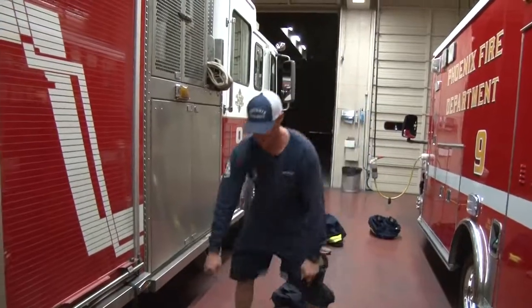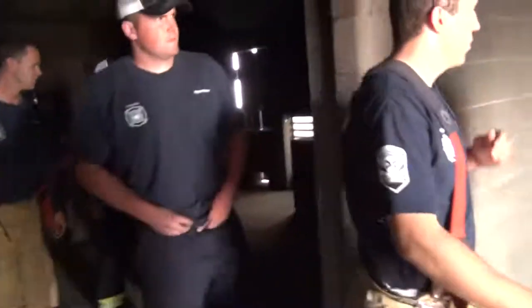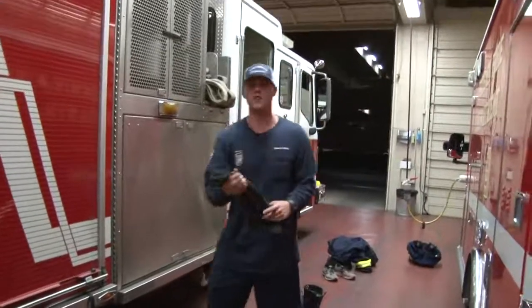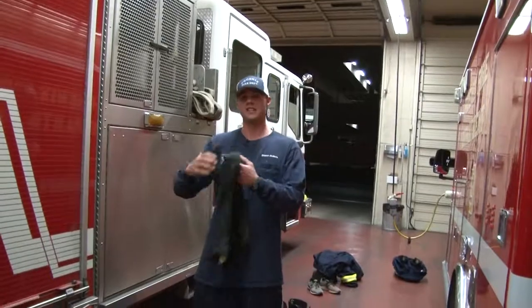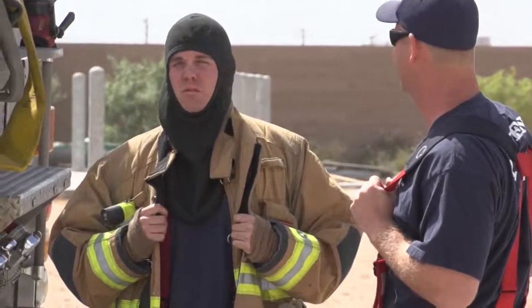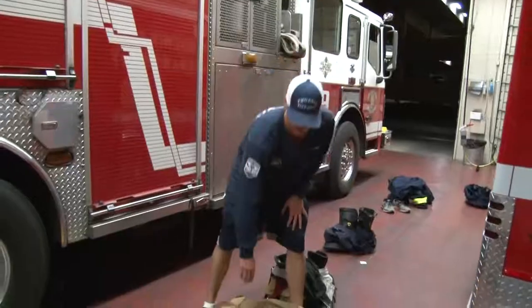But these are our pants. We pull these pants up. We've got suspenders, and those help us keep our pants on so they don't roll off in the middle of a fire, if we're crawling through an attic or crawling on the ground. Right here we have what we call a Nomex hood, and this is what I put on my head. You saw us wearing this earlier today, and this is just another protection barrier to cover our face and cover our head. And then here's our helmet.